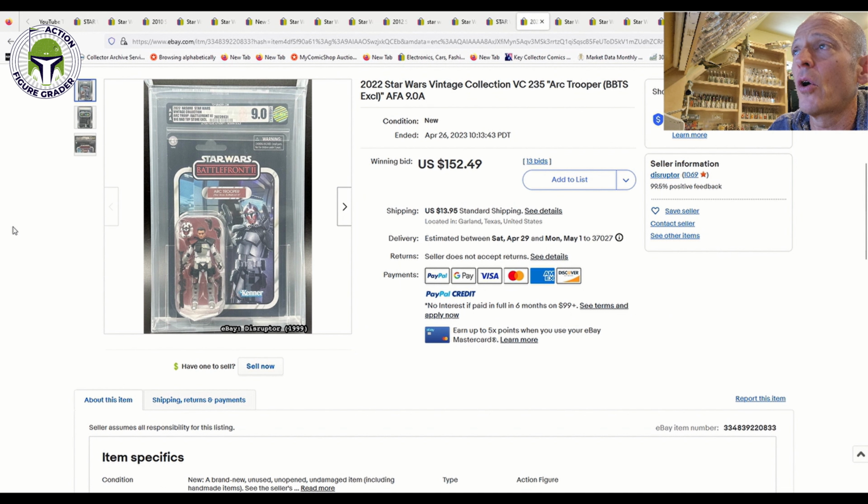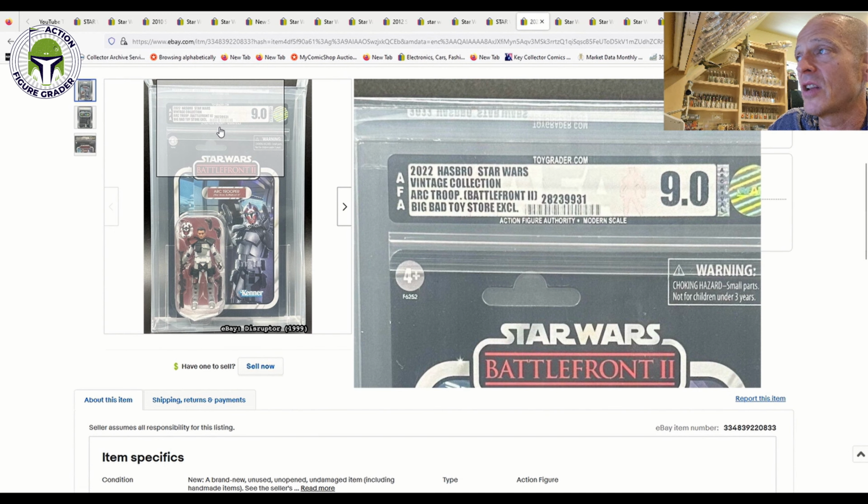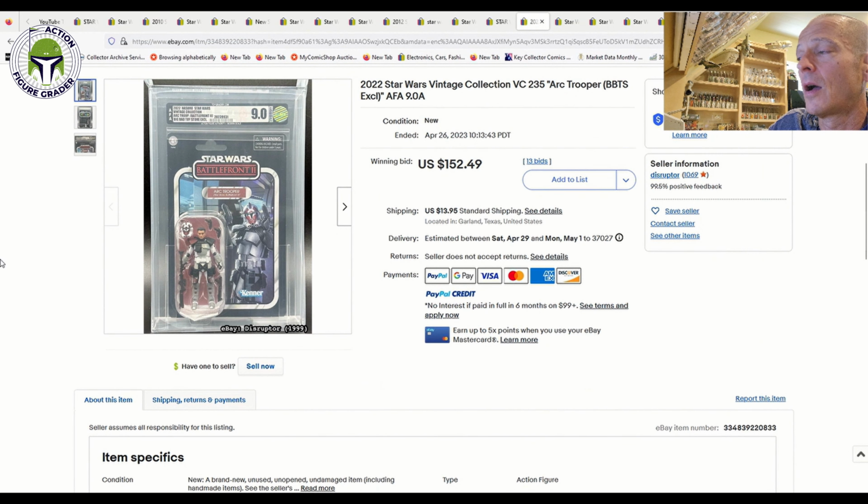Next up was a 9.0 grade ARC Trooper from Battlefront 2. I wanted to point this one out because I thought it was interesting that AFA says Big Bad Toy Store exclusive, which I think the Umbra Operative was an Entertainment Earth exclusive, but then Big Bad Toy Store ended up getting those too. So I'd be curious to see how AFA labels that one. They might just say online fan channel exclusive or something. But this is a nice looking example. It was archival 9.0. That one sold in an auction for $152.49 plus $14 shipping.